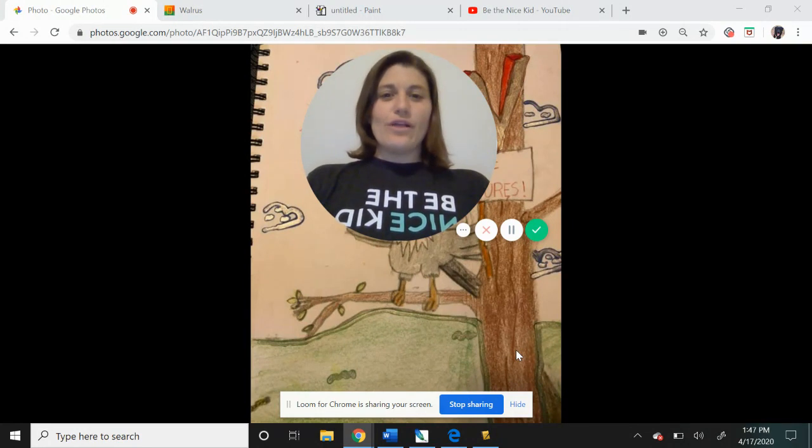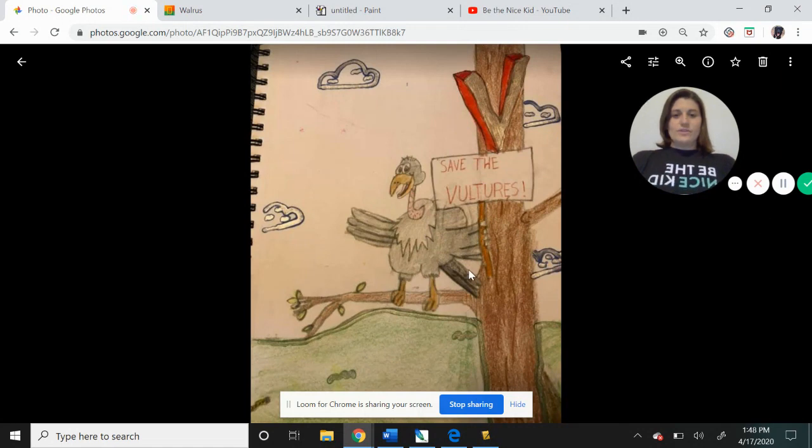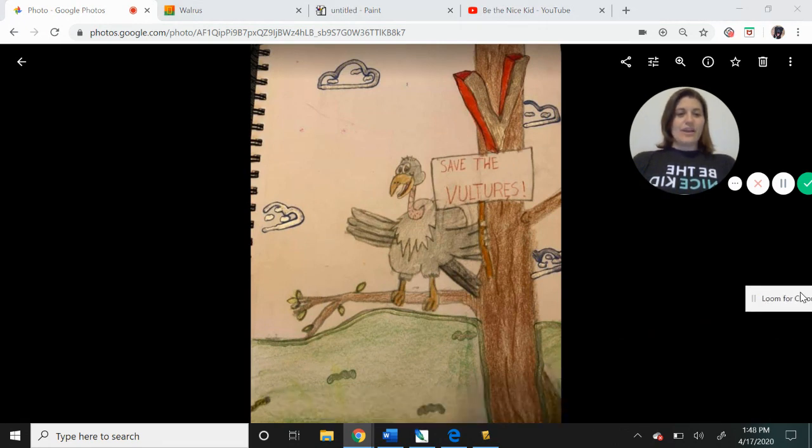Today we are going to be drawing a letter W animal. But before we get to that, as always, we're going to check out our drawings from the other day where we made a vulture. Vulture was our V animal. I love this drawing done by Claire. I like the extra details that you added here as well.